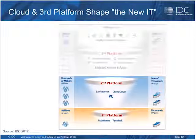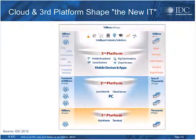So what do we see now? We see the same thing as we saw in the 80s, I would argue. We're seeing a new platform emerge, and the key ingredients are mobile devices and applications out at the edge, and cloud is the new core, the new delivery core, the platform. And mobile broadband, 4G and beyond, is connecting those elements to the platform. Two important value-generating overlays are on top of this foundation: big data analytics and social technologies.